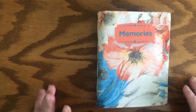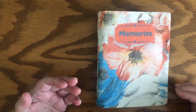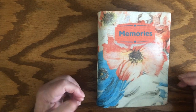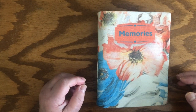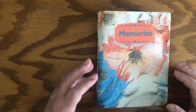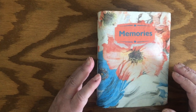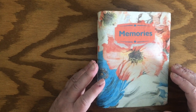This journal is called Memories for a couple of reasons. One is for people who are getting older and they have stories they want to pass on to subsequent generations, but sometimes it's hard to know where to start. So it includes lots of visual prompts to help people write down their memories to tell grandchildren and future generations what it was they loved to do, what they enjoyed as a child.